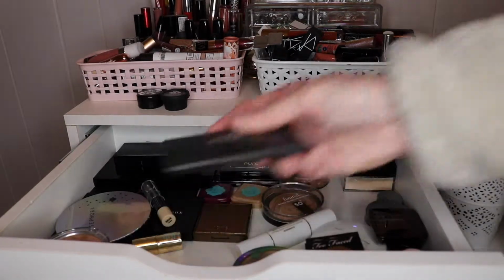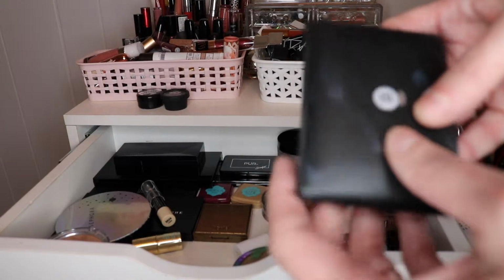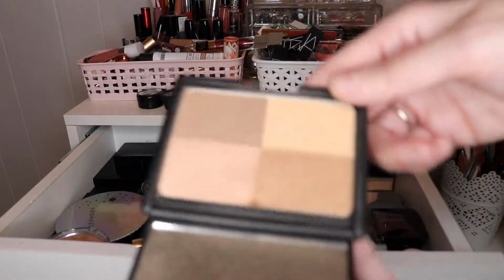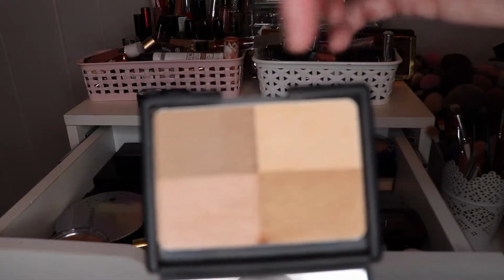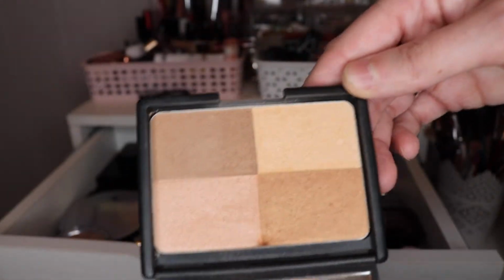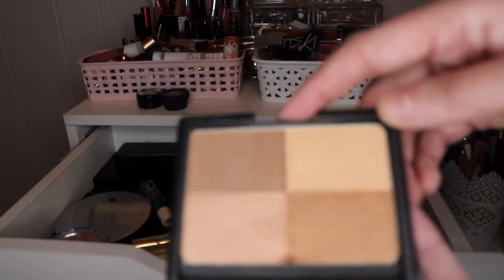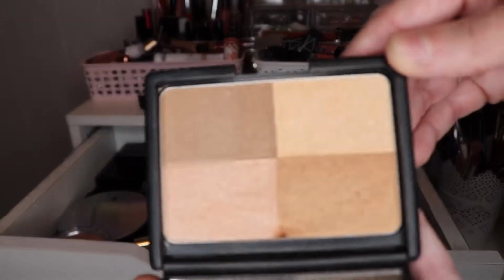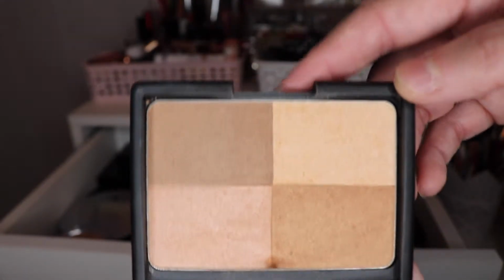I really like it. This is an e.l.f. product I have. I picked this up at TJ Maxx. This is in the shade Golden. And this is just one of those products that's got 4 different quads here. I usually just run my brush through all of them, and this is a really nice glowy bronzer. So this does have some shimmer in it. All 4 quadrants have shimmer, and yeah, really nice glowy bronzer. I like that a lot.